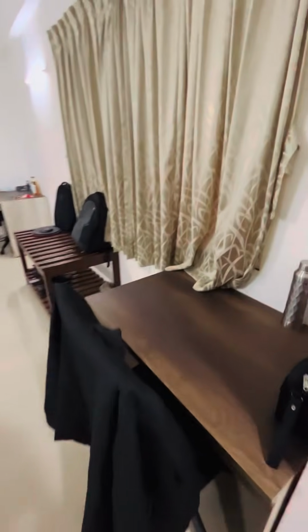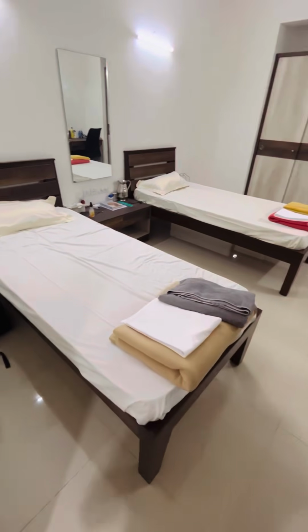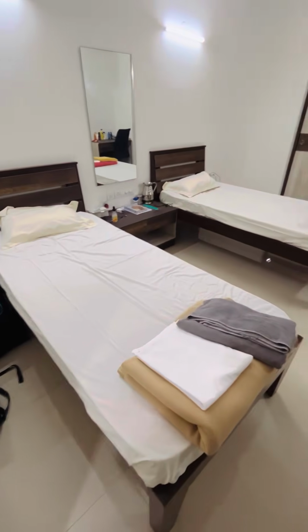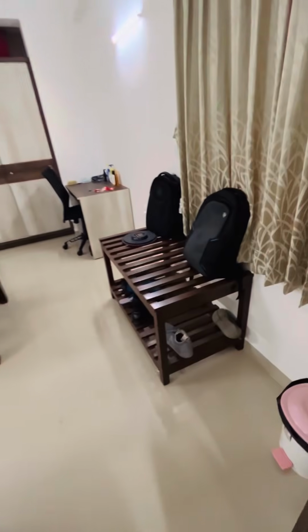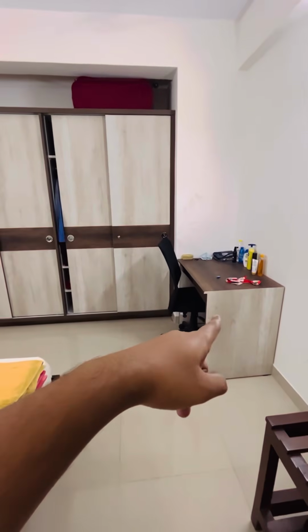And this is a table, and this is the bed of my roommate Ankit, and he recorded the last video which got so many views, so thank you, Ankit. This is basically a table, and that is my table on which I usually don't sit.